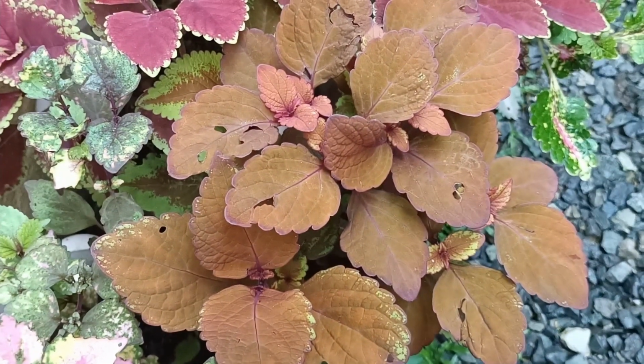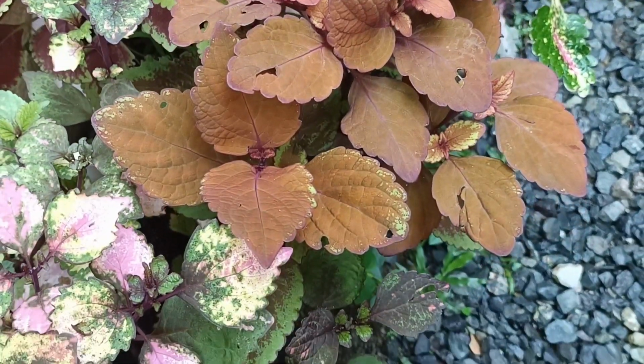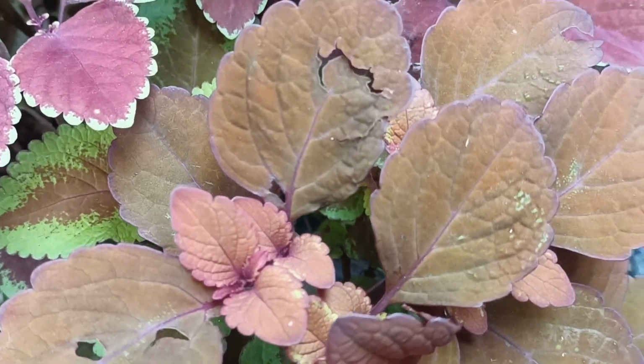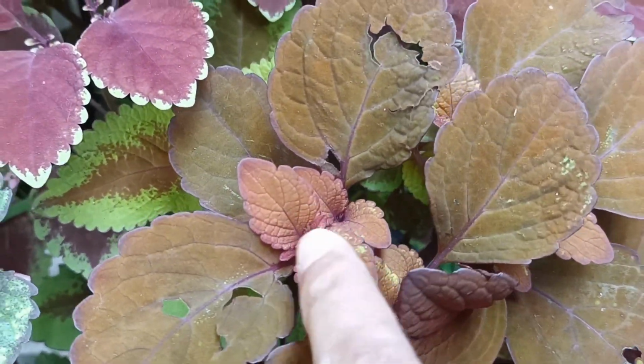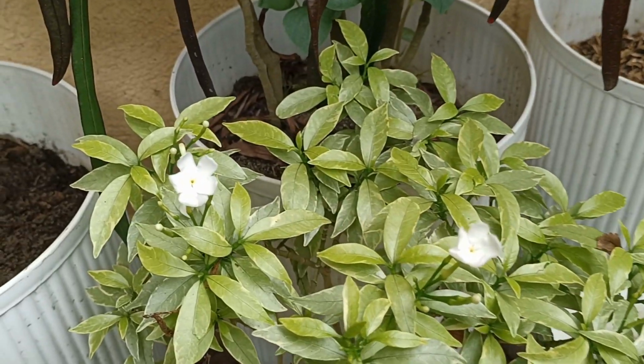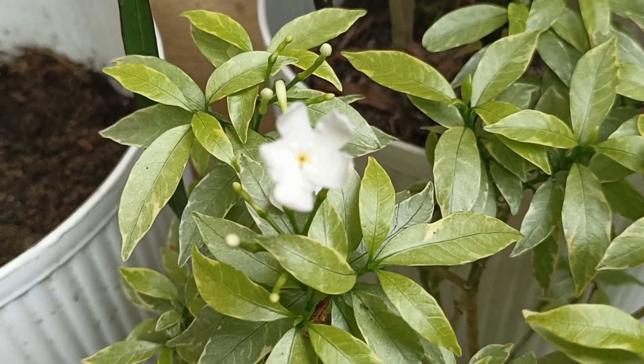Oh, we've got some leaf damage on some of our Mayana plants. But I'm not too worried because these plants are very hardy plants. They'll survive. Check out these little flowers, guys.